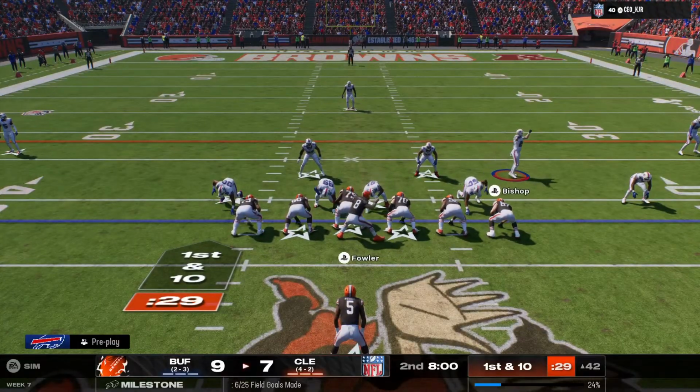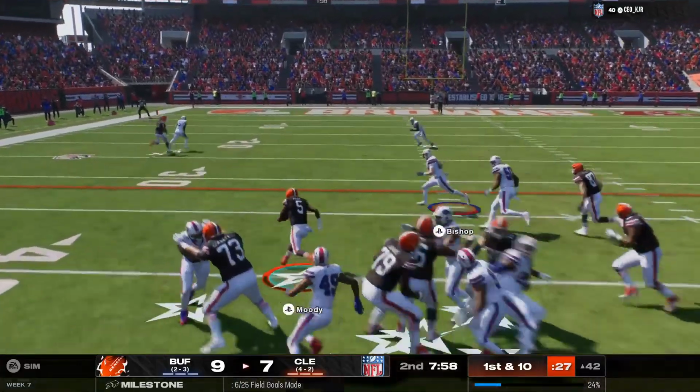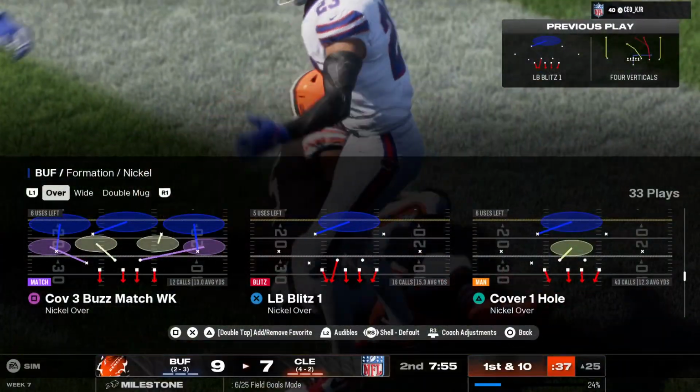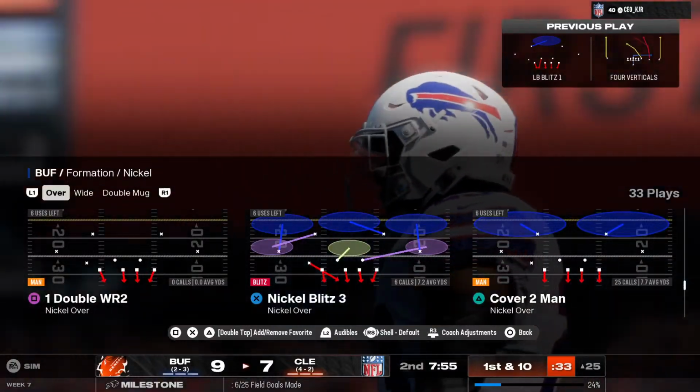Here we go. Viking, 18. Get up. Now a run on first down. First down there on a pickup of 17, and a nice pickup there by the back with an explosive run play.